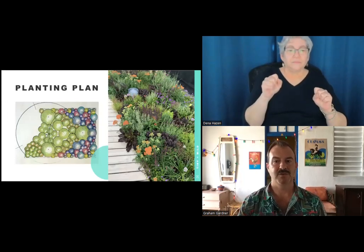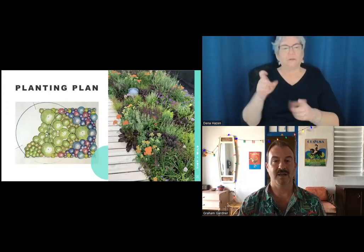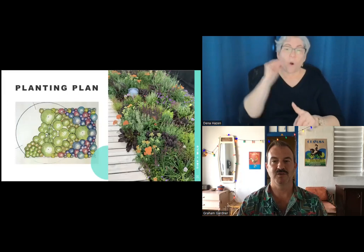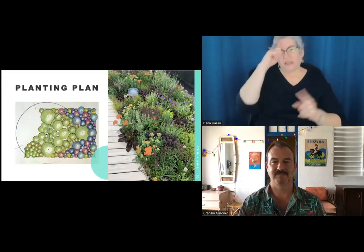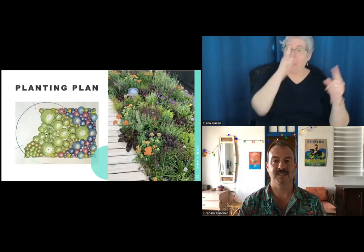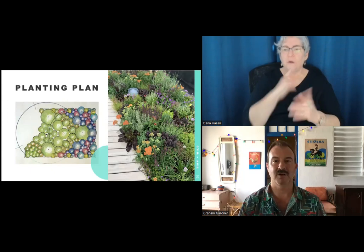Now that you've been introduced to some design basics, you're ready to start imagining how you'll apply them to your space. You can do so either creating a planting plan or a planting strategy. A planting plan can be simple or complex, a rough sketch, or a carefully detailed drawing.